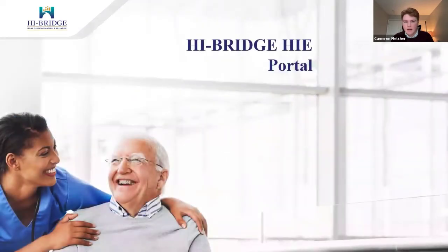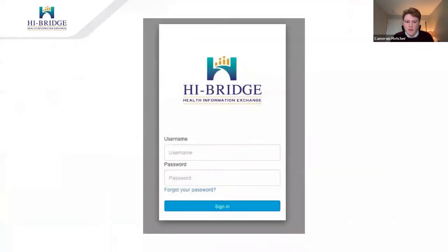Next slide. So here we're going to get into the portal, a couple key screens and important features of the portal. Starting off pretty simple is the login screen, pretty straightforward, but important to note that we can create accounts for all of your providers. So they would have their own individual accounts. They would have their own access to the portal. We can fine tune what providers have access to, what they don't have access to.